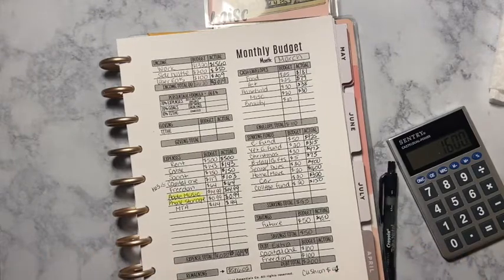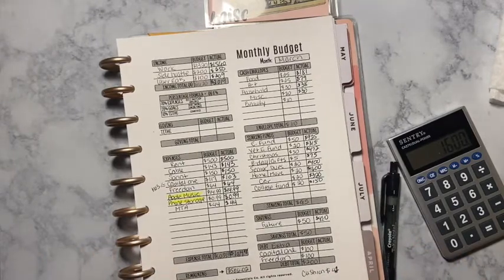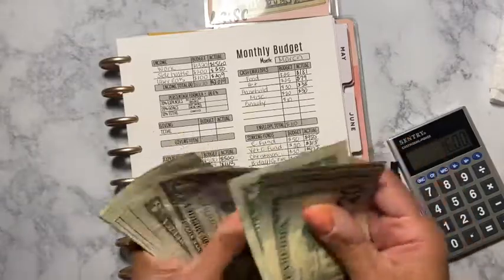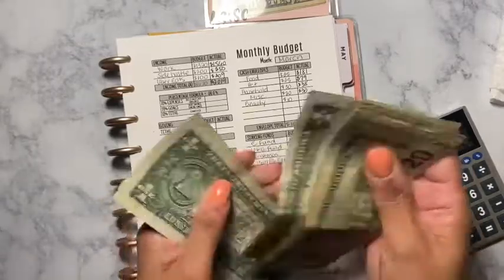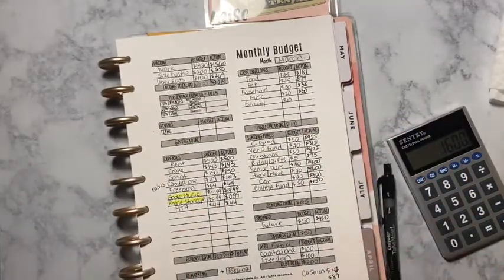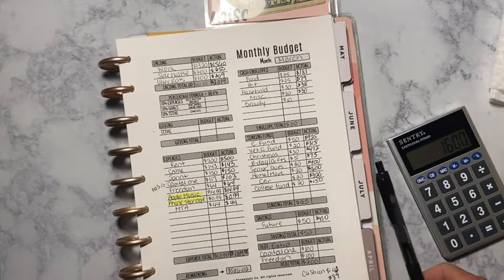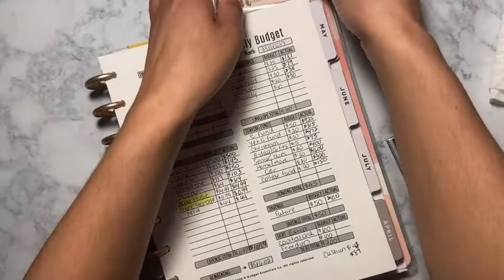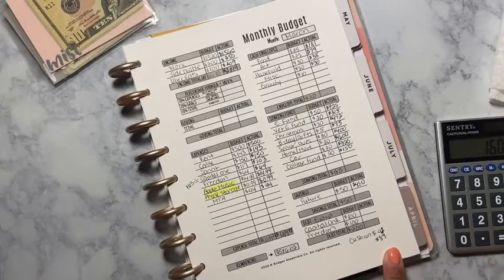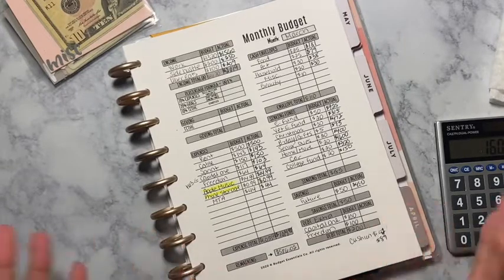Oh wait, I have cushion. Let's see how much I have for cushion. I actually made an envelope. So 20, 40, 60, 80, 81, 82, 83, 84, 85, 86, 87, 88, 89. So cushion has 89. That is amazing. Cushion is just for things like, oops, I forgot to pay this or that. I hope I'm in frame because I don't see. Okay, there we go. So that is amazing. I did good.